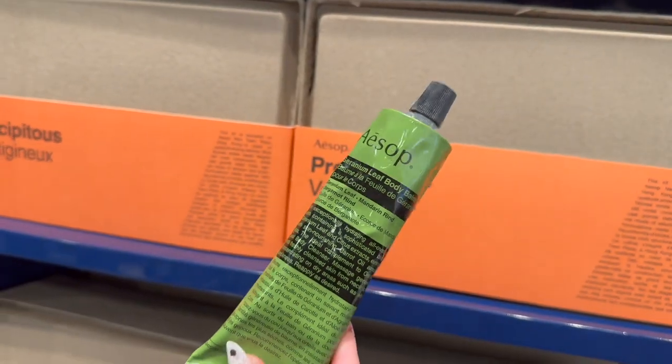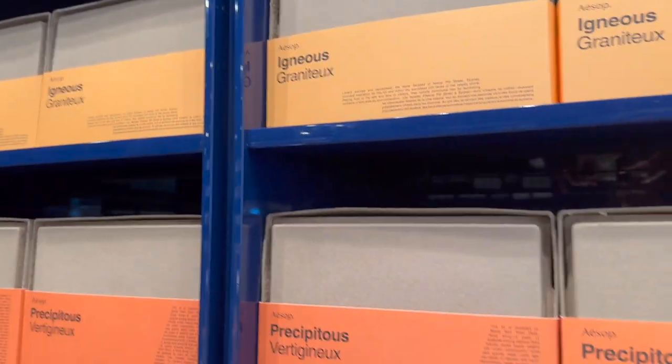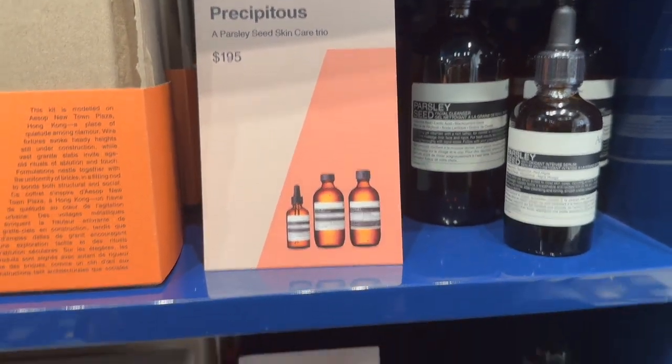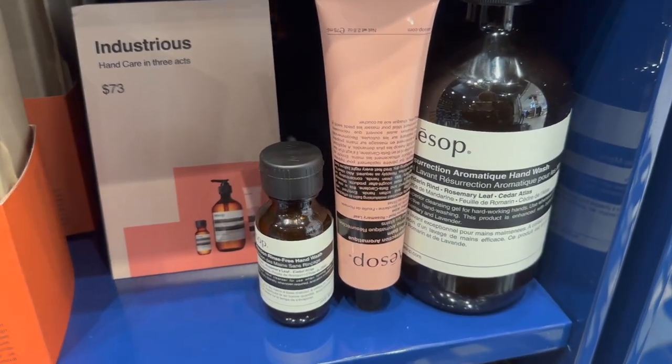Bigger now that you say that. So this is $49. I love this box, biodegradable obviously, and this is some skincare trio. I love that. $195. Some hand care.